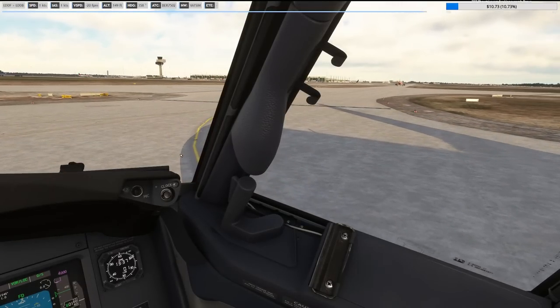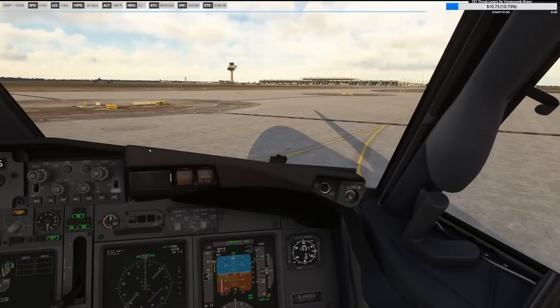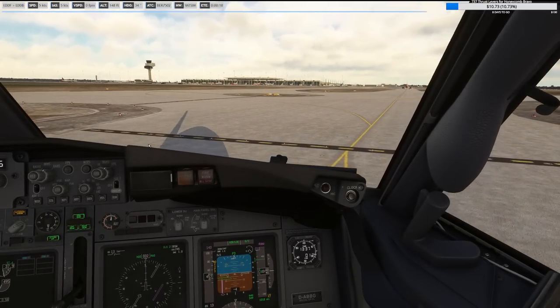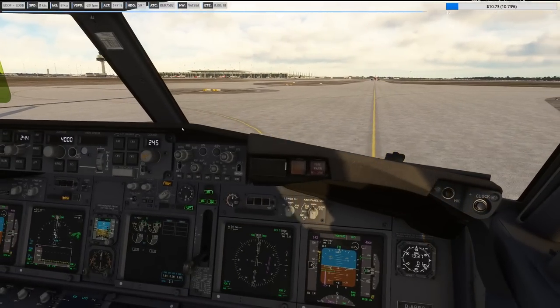Lufthansa 6, Lima Yankee, request taxi. Okay, first right here, we'll monitor the frequency as soon as we're on the straight line. Lufthansa 6, Lima Yankee. Alpha's the first of the two taxiways. Victor 2, Holstein Bravo, Lufthansa 6, Lima Yankee. Other station calling, say again.